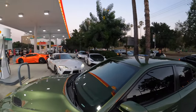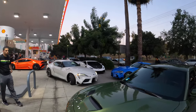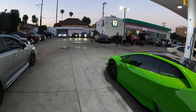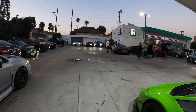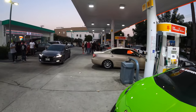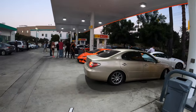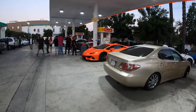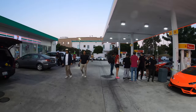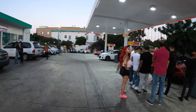We just pulled up at the second spot and there's hella cars, y'all. Super over there. Lambos, lamb chops. Hella cars. R8. Another Lambo over there in that orange color. Let me get a little closer. Woo! Orange one. Oh yeah. Got some more Supras over here. Supra over there. Woo.